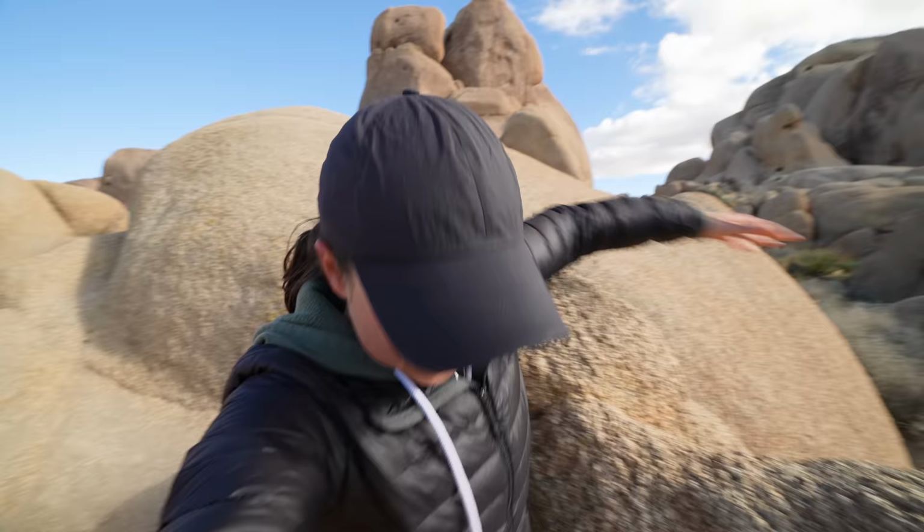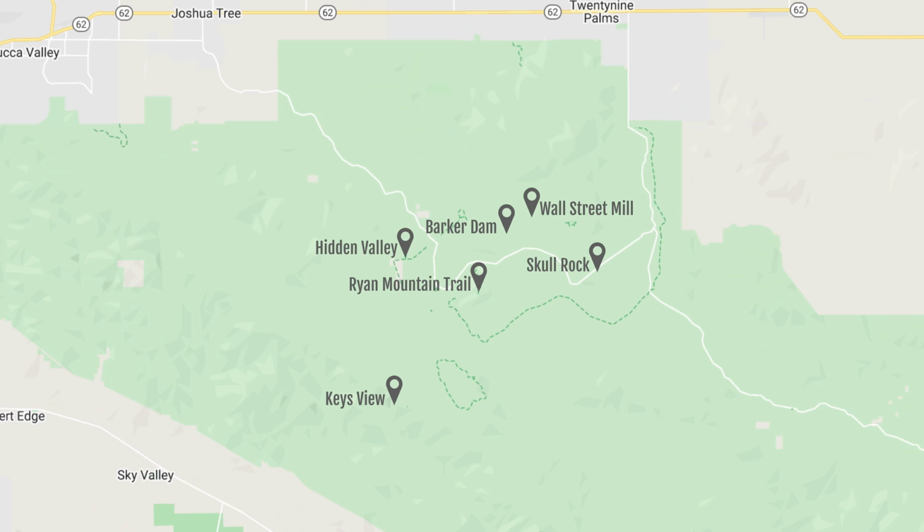While Skull Rock didn't really work out, there are tons of rocks to play on here. This is such a fun area, and the rocks have a nice kind of sticky, grippy texture to them, so you don't really feel like you're gonna slip and fall. It was fun. I played. We've got one more interesting rock formation we want to check out in the park, which is Arch Rock, and it only requires a 1.2 mile hike.